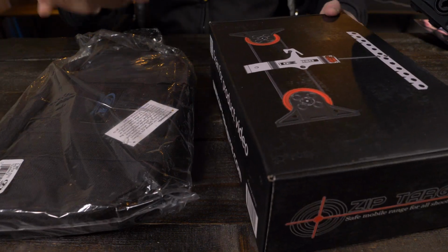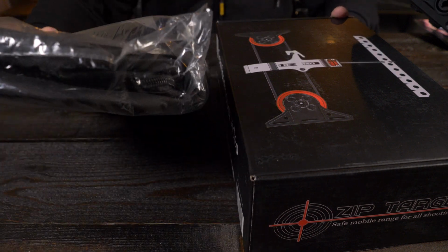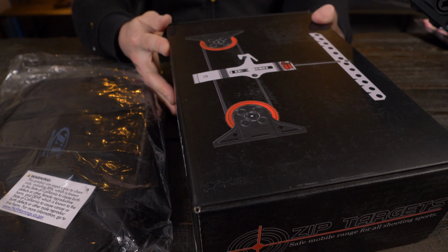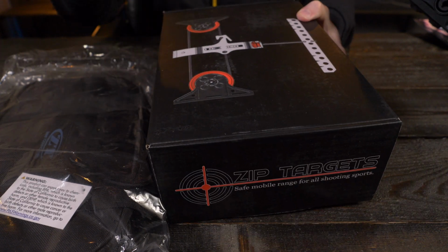Now it looks like we're coming to the end here. The last two items. So this one looks like a zero tolerance carrying case. Looks like a knife case right there. And then this guy right here, Zip Targets. Safe mobile range for all shooting sports. I'm gonna save this for last.